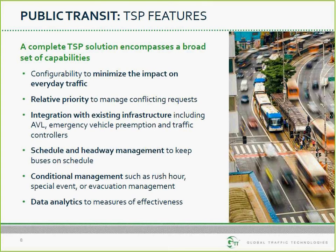And then you can take that a step further and look at not just moving buses more quickly and more efficiently, but moving buses more consistently. So only using TSP when the bus needs it. If it's behind schedule, using TSP to get that vehicle back on schedule. And then other things like conditional management to allow configurability for traffic engineers around peak hours, such as rush hour or special events, to configure TSP to work in different ways around those events to manage the needs of the city. These are all very powerful features that need to be considered when you think about deploying TSP.